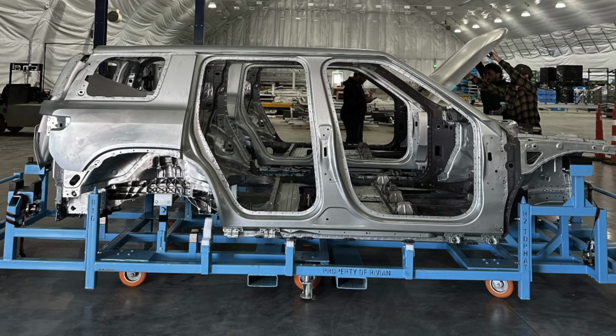Next, they showed off actual R2 bodies that were built on those dies, indicating they built at least 16 of these so far.